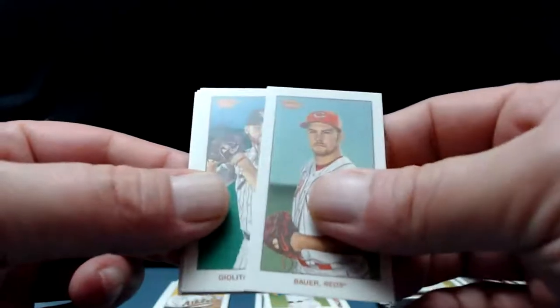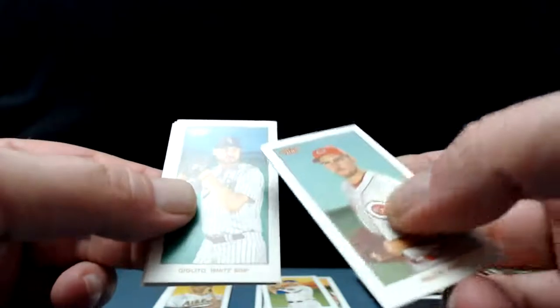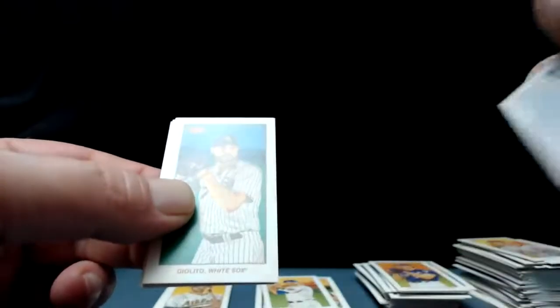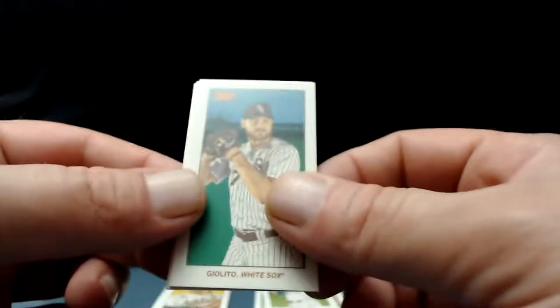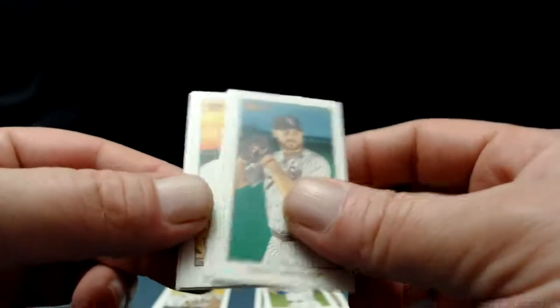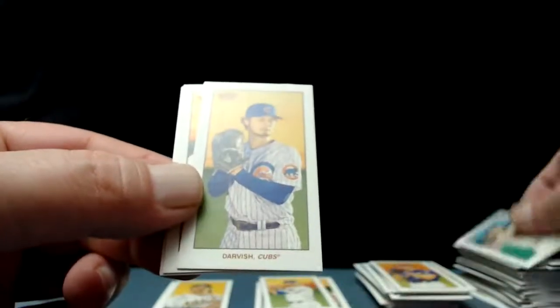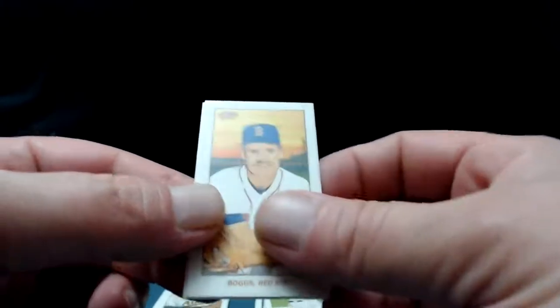Yeah, Bo Bichette. Trevor Bauer made his case for Cy Young Award this year. So, yeah, Lewis Robert, Bo Bichette, Dustin May. Giolito, Darvish, regular backs. And a Wade Boggs. There you go.